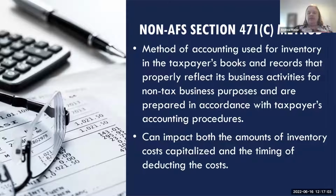The third method, so this is the only method that can potentially result in an acceleration of the timing of the inventory deduction. And the non-AFS 471C method is defined under the regulations as the method of accounting used for inventory in the taxpayer's books and records that reflect their business activities for non-tax business purposes and are prepared in accordance with the taxpayer's accounting procedures. What does that mean? Theoretically, it means if we get to a position where we are willing to write those off for book purposes, we can craft a policy that pretty much says whatever we want, as long as it is the method that we're using for non-tax business purposes and is consistent with the inventory records that we are using with our balance sheet and the inventory records that we're using for other purposes.